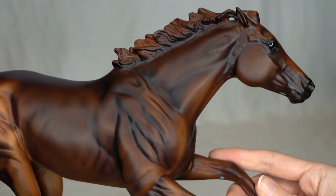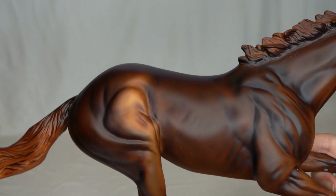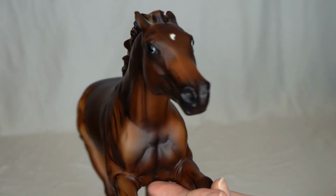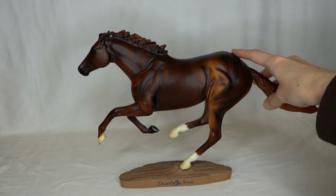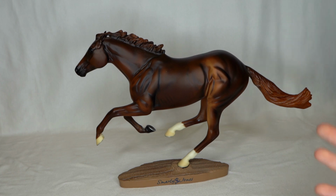Again, that color on him is just so pretty. I love how rich it is. He's got some really bright highlights and then darker shading going on. His face is gorgeous. So he is a fun guy to add to my Smarty Jones conga, which I probably have a lot of models in this mold now. I haven't exactly been congaing it on purpose. I just do like this mold and end up buying a lot of models on it.